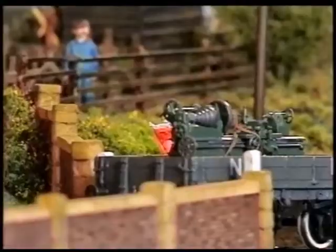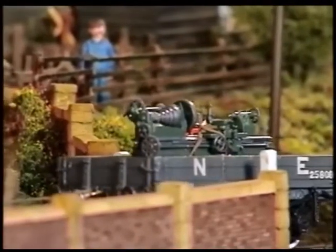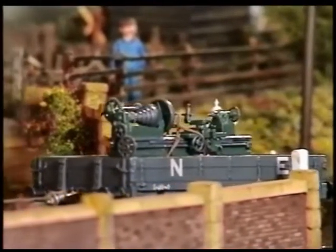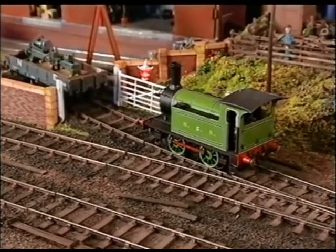So at that point, he'll trundle in. He can then use his rope hauler to haul the wagon in, put it into the engineering works, and offload the lathe into the mill itself.